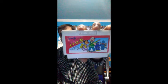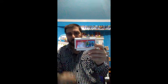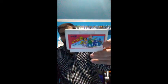First one I'm going to show is Ikki, spelled I-K-K-I, for the Famicom, obviously. Another thing that I love about the Famicom games, guys, is the different colored cartridges. But this one was on my list. I remembered the name for this one. The next one I really didn't, but I remember the colored cartridge and the label art on it. So I was like, I'm gonna take that white one and the brown one.